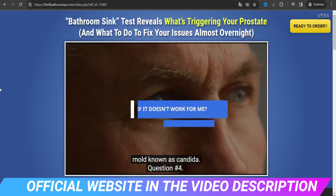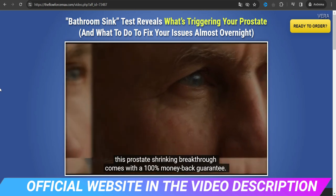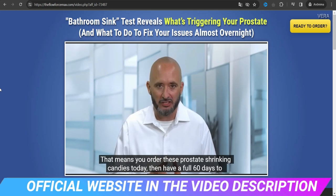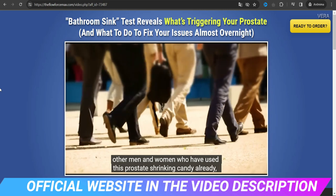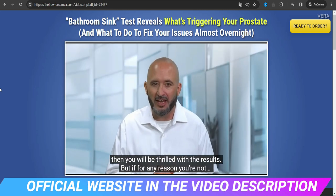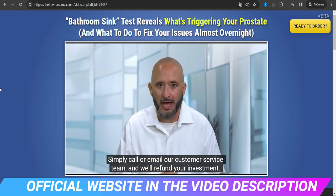Question 4, what if it doesn't work for me? That's easy. Remember, this prostate shrinking breakthrough comes with a 100% money back guarantee. That means you order these prostate shrinking candies today, then have a full 60 days to decide if it's right for you. If you're like the thousands of other men and women who have used this prostate shrinking candy already, then you will be thrilled with the results. But if for any reason you're not, simply call or email our customer service team and we'll refund your payment.